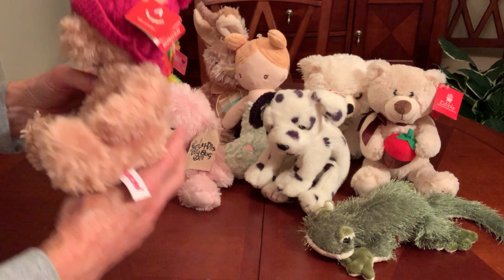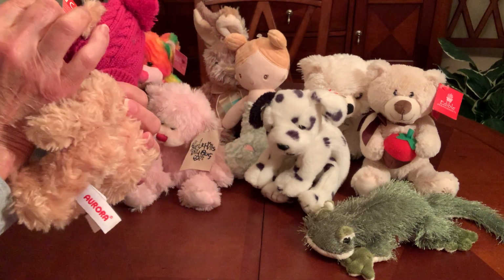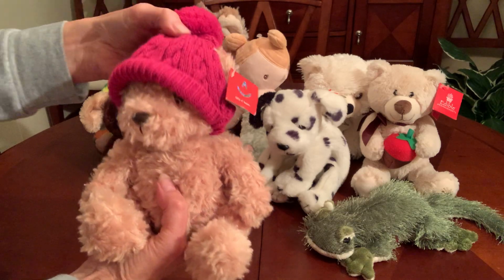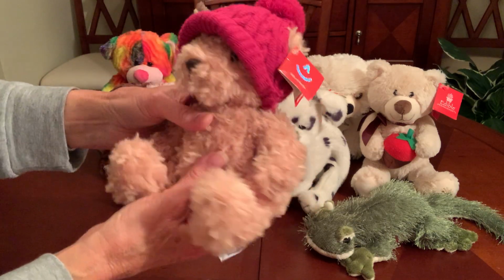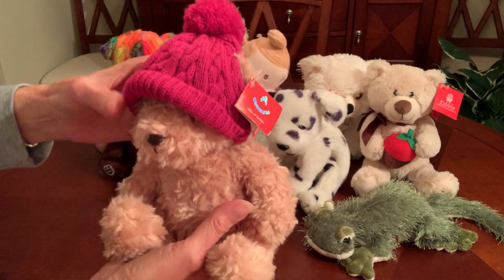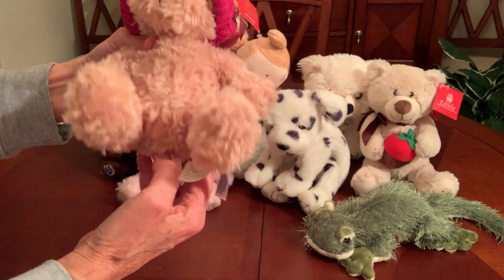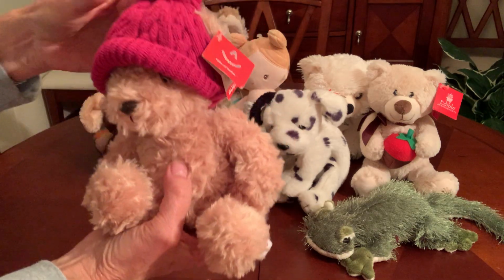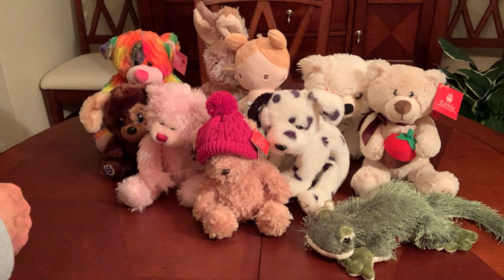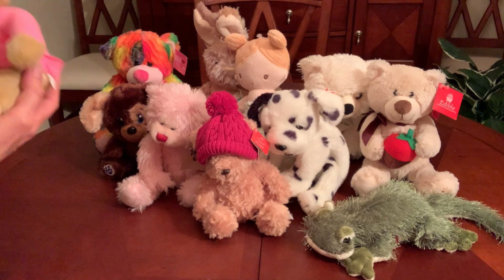Then I found this curly-haired bear. He's from Aurora. He's wearing a little hat, and this one was $1 as well, from a different Goodwill. Now I would have expected this would have been 50 cents. This is a 50-cent size, but they charged me $1 for him. And I don't argue with Goodwill. Whatever they tell me it is, that's what I pay for it.